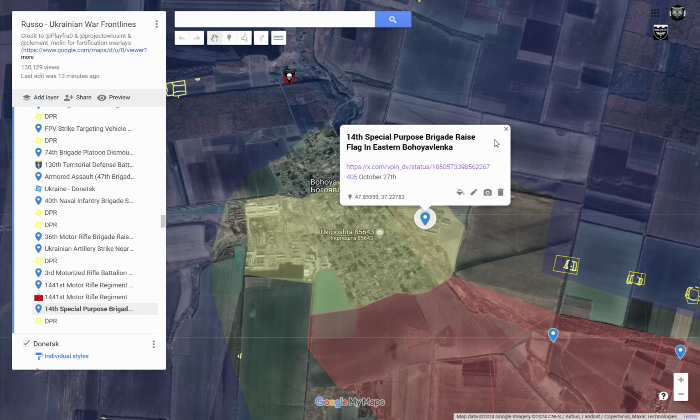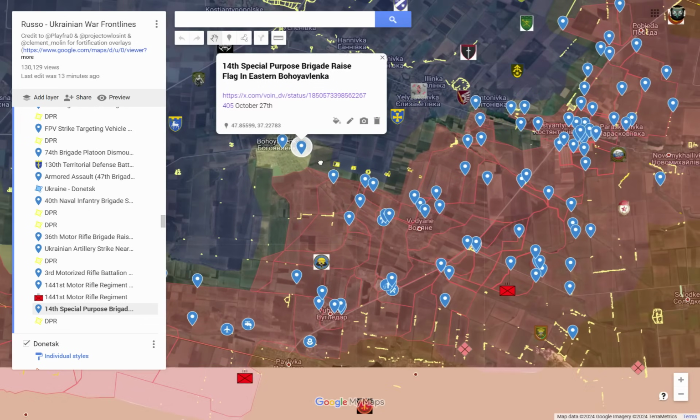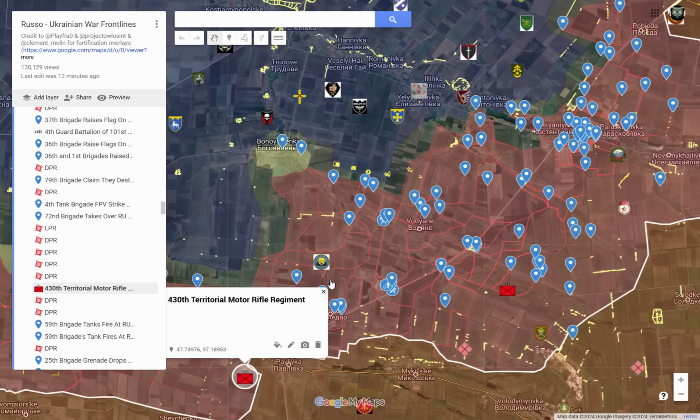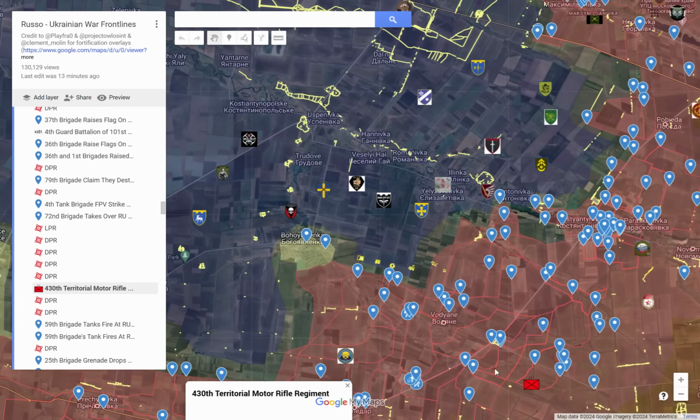So you had a wide array of units, mainly from the 29th Combined Arms Army. So that would include 36th, 57th, and 430th brigades. And then I think 430th is regiment, respectively. You could see them marked here on my map. And these were involved not just with expanding past Vodiane and Bukhoyevlenka, but probably will be involved in future pushes to unite the large-scale vector from Konstantinivka and Antonivka with the one from Bukhoyevlenka.